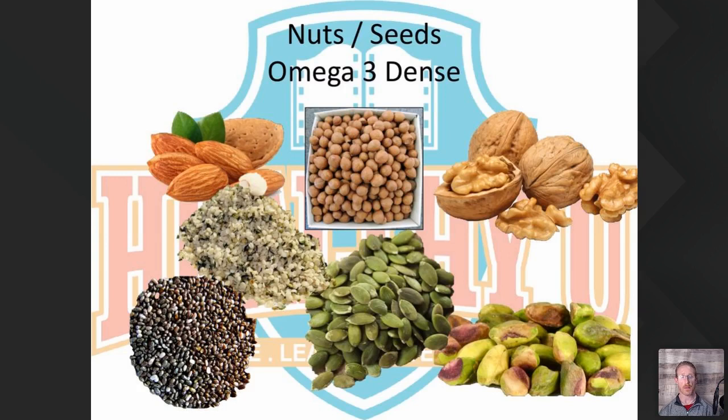Now, pistachios, almonds, and walnuts are very high in omega-3 fatty acids, so these things are great. Now, we have macadamias in there. They're not a great omega-3 source, but what they are is they are a medium chain triglyceride source, so another type of healthy fat. You see on there that we also have hemp seeds, pumpkin seeds, and chia seeds.